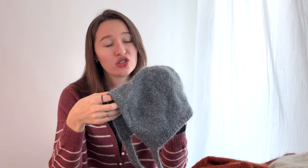I have a bit messed up with the gauge. I told you in the beginning that I'm trying to swatch everything. I didn't swatch for this bonnet and I knitted it with slightly smaller needles than I should have, and I tried to stretch it a bit while blocking. It's all right, there are no problems. I feel that this size is okay for me. The only change that I've done, I knitted straps with double knitting instead of I-cord.